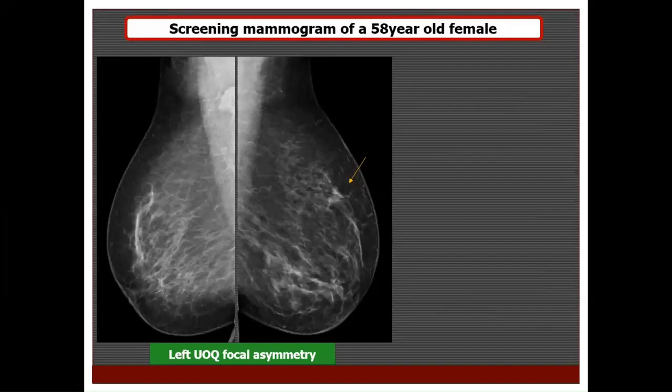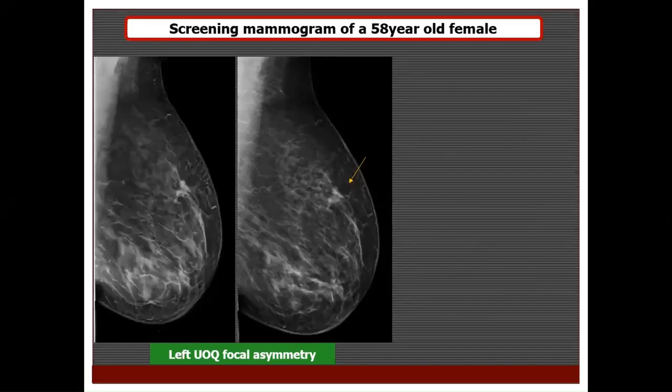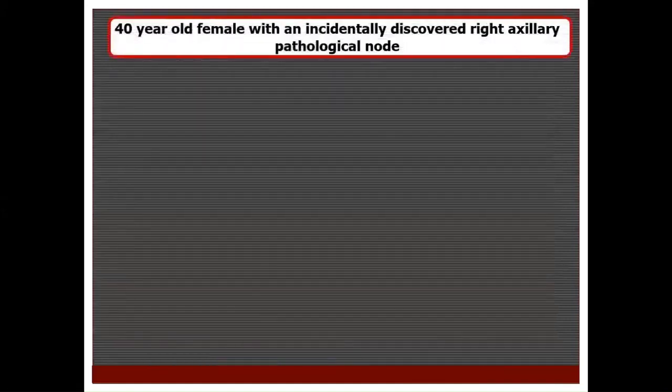This was a screening mammogram of a 58-year-old female. She had a subtle asymmetry in the left breast. Her tomosynthesis images showed an underlying spiculated mass lesion. Applying the artificial intelligence, it marked the same area with the same lesion. Maybe you would ask me, why do we need the artificial intelligence if we already see the lesion on the tomosynthesis? The answer is: why subject the patient to more irradiation while we can get the same results with less irradiation to the patient? A biopsy was taken from this mass lesion, and it was an invasive duct carcinoma grade 2.